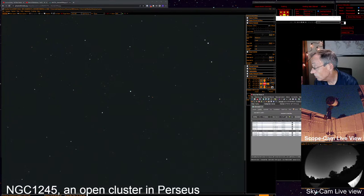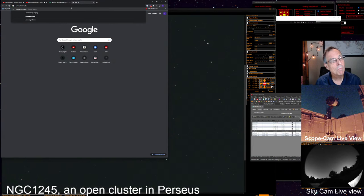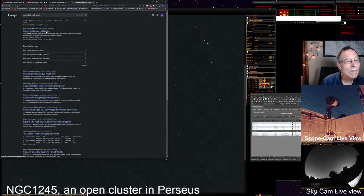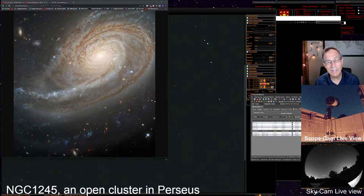Do we know what size telescope Caldwell used to make his list? The Caldwell list, remember, Caldwell was his middle name; his name is not actually Caldwell. The Caldwell list was made by Sir Patrick Moore, and he did it sitting down one night at a desk. He had just observed so much from various telescopes that he did it one night just sitting at a desk. So that's the Caldwell list.